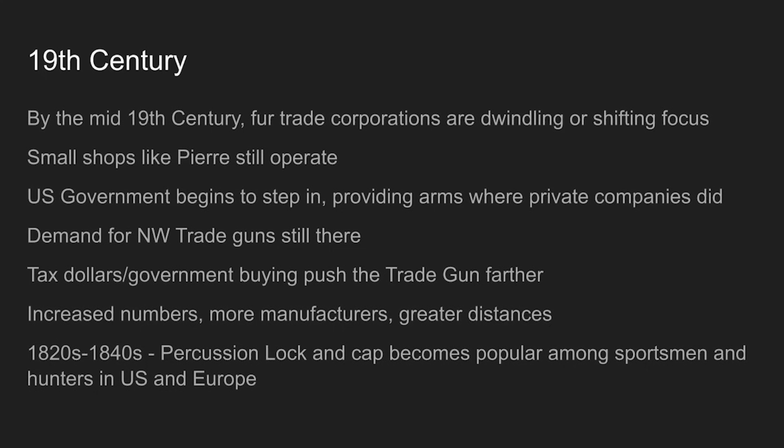government in 1815. That request for improved quality continues and then is tempered depending on who is purchasing them and who they are trying to sell the guns to. By the 19th century, the fur trade corporations are dwindling or shifting focus. Small shops like Pierre and St. Louis are still operating. To supplement this, the U.S. government begins to step in, providing arms or ordering arms where these private trade companies used to.